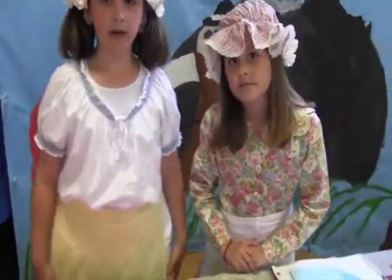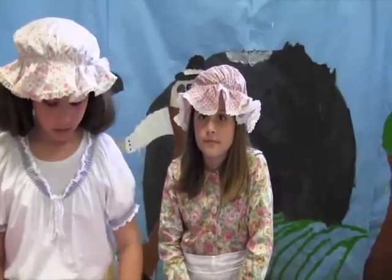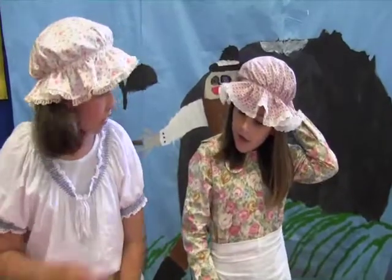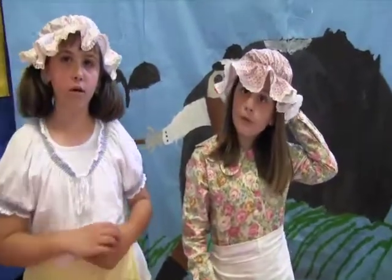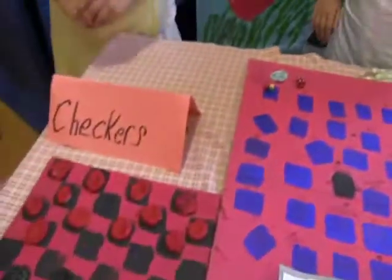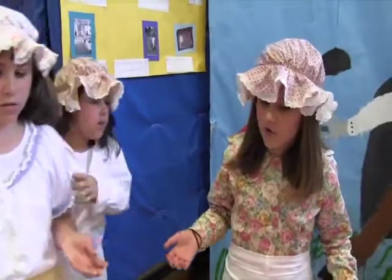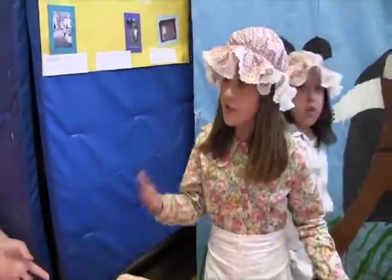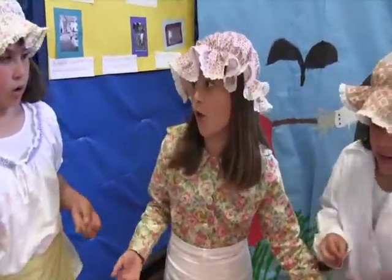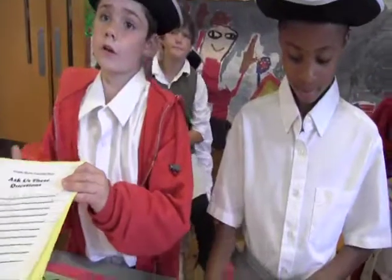So what's the object of the game? Are you trying to get here? Yeah. Oh, okay. How many people could play it at once? 3 to 4 people. And they played checkers. What did they make their checkers out of? They would sometimes use rocks, or they would use like stone. And dye them. Yeah. Can you ask us questions while you're teaching or not?